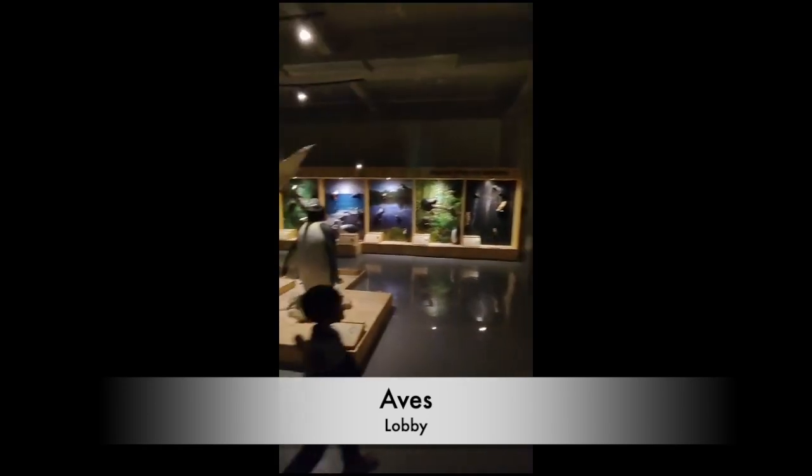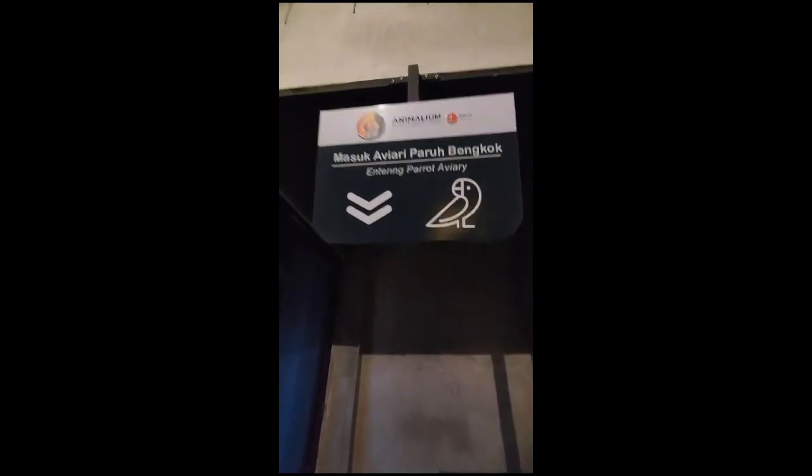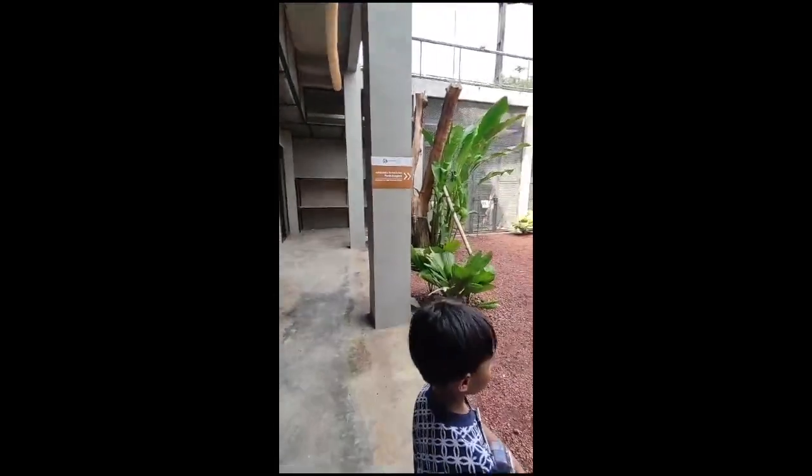Before we enter the museum, we need to buy a ticket. And we can also get education like a book like this. To know more about Animalium, you can visit their website at animalium.id or visit their Instagram account.